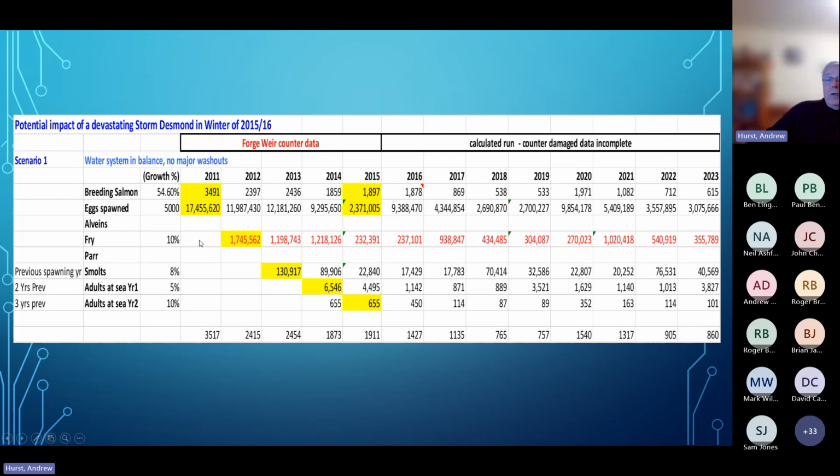Of those, only 10% will actually survive to become fry. So 90% of the eggs are lost during a normal deposition. Just 10% will survive through to the fry stage. So in 2012, we had 1.7 million fry.